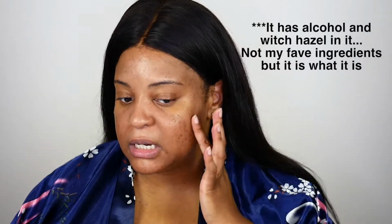So I was using the Murad Acne Control Spot Treatment. I only picked this because I already knew that it works on my skin. I haven't done any further research on the ingredients, like, are these good? But anywhere I have the breakouts, that's where I put it. And I put a very thin layer of it on. You can't just not treat it and think it's gonna go away.